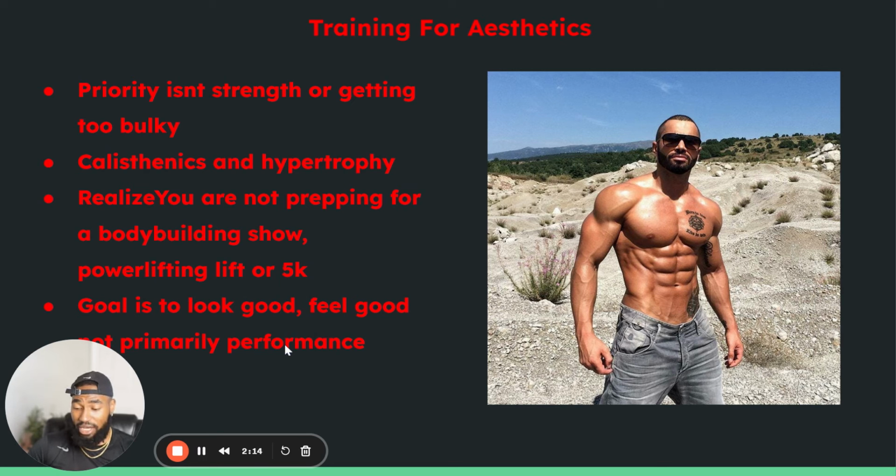So if someone is like, hey, man, I bet you can't outlift me, and you try to get stronger to outlift them, obviously you're going to compromise some aesthetics if you focus only on strength. All right. So like I said, the goal is to look good, feel good, not primarily just doing a 5K, doing powerlifting or anything like that.